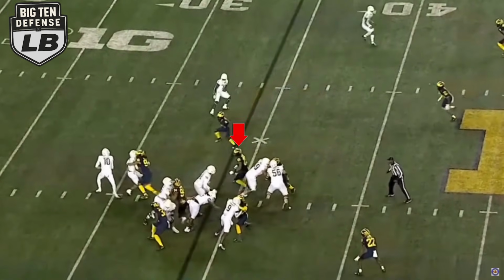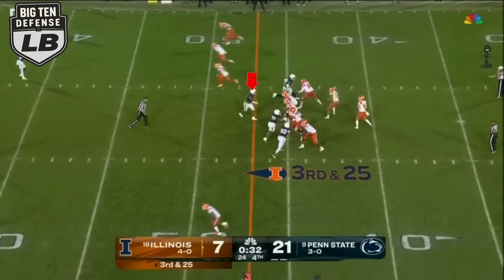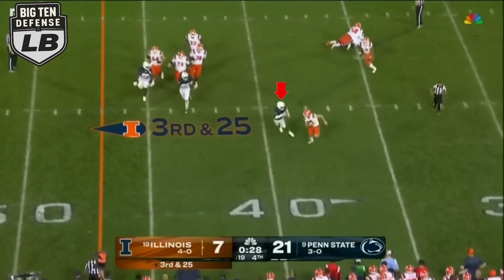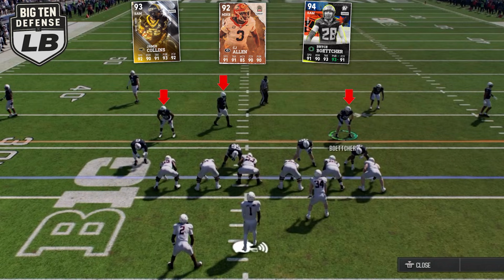Now, Junior Colson was the heartbeat of the 2023 Michigan defense, a complete middle linebacker who played with elite instincts and physicality. And at Penn State, Abdul Carter was a pure chaos weapon, able to drop into coverage, roam sideline to sideline, or shoot off the edge like a heat-seeking missile. And here are the 3 linebackers I'm going to be using in this scheme.